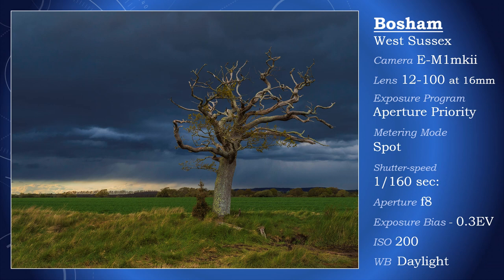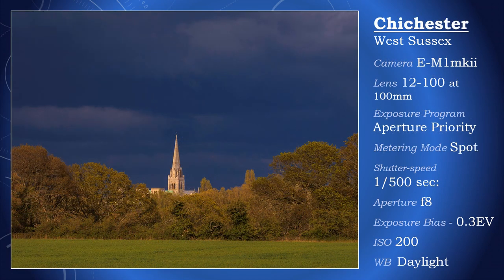This isolated dead tree made an effective complement to that threatening sky. It rained, but my search for a rainbow where the sun made a brief appearance was in vain. But it did illuminate the cathedral, and that was a nice touch of magic to complete the day. And when I got back to the station, the buffet was still open.